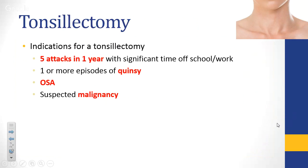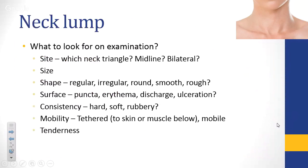So do you want to go through neck lump? I feel like it's been done to death, but I'll leave the notes up and you guys can go through it. Yes?